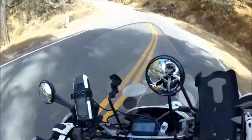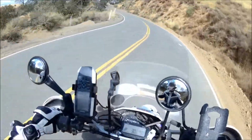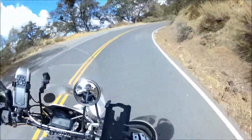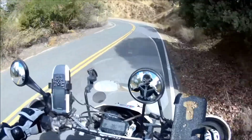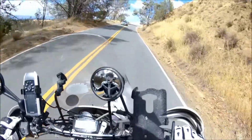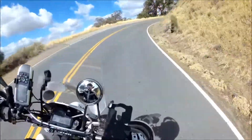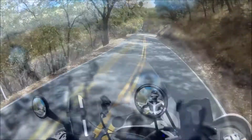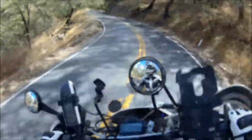I want to go do other types of riding. I want to go do some track riding. I want to do some supermoto, that kind of stuff. So that's what I'm going to do. The DR is doing okay. Tires look like they're doing okay. Just taking a nice cruise up Mount Hamilton here. I know there are some really tight turns coming up soon. We're nearly at Lick Observatory. You might be able to make it out somewhere.